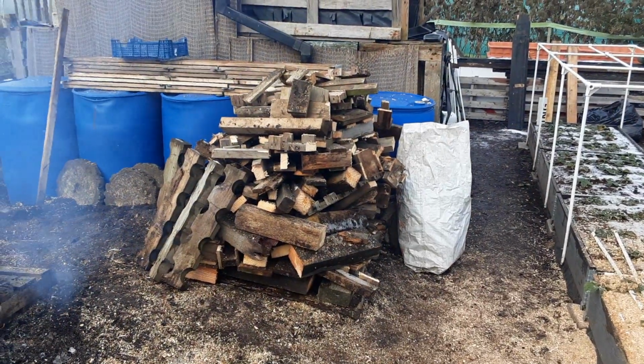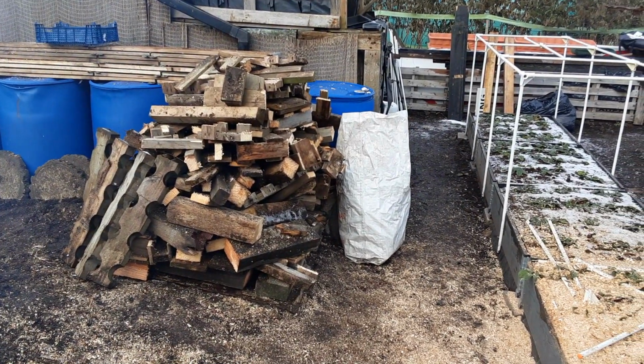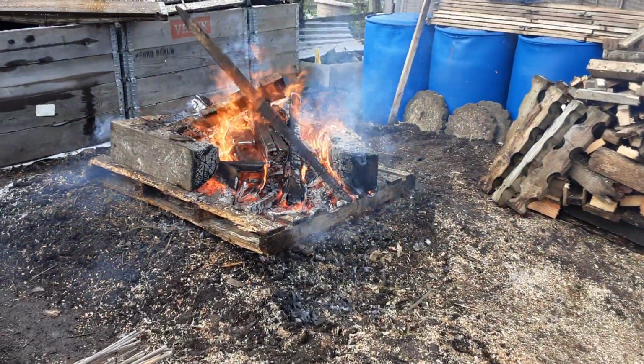Well, while I've been waiting, I've moved all that, sorted out another bag of wood for the rocket stove. That's just opened all this area up now. I'm just going to let that burn down.